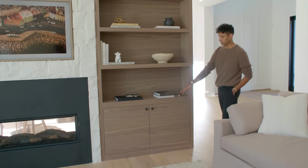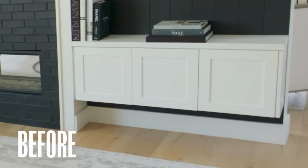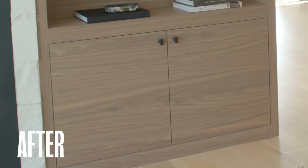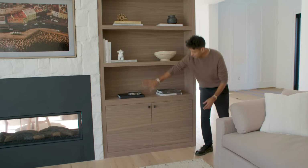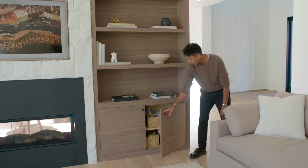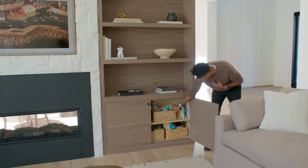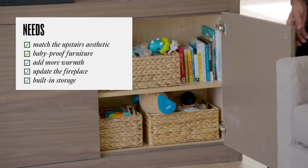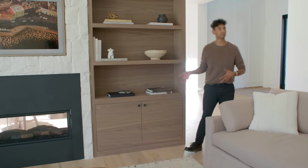So there used to be a couple of cubbies here that were floating, and there was a lot of negative space below that wasn't being utilized. So Desi really wanted us to design something where she can store all of Ocean's toys and make it really easy for her. So we ended up closing the entire built-in down so that we could utilize that dead space. And now she has a place to put all of Ocean's toys. We added baskets so that everything is organized. And as soon as you close it, it's nice and clean.